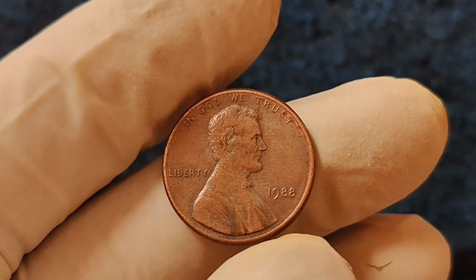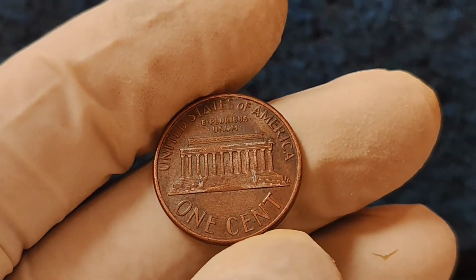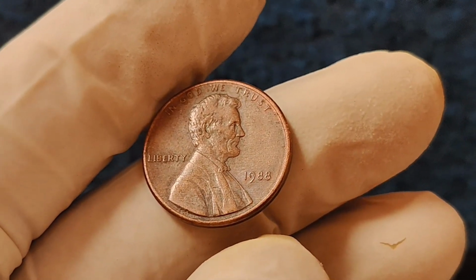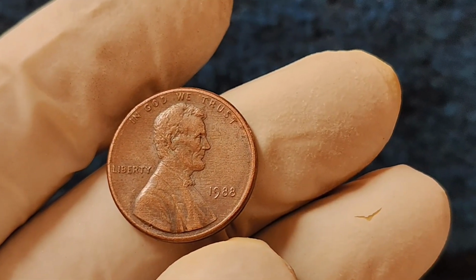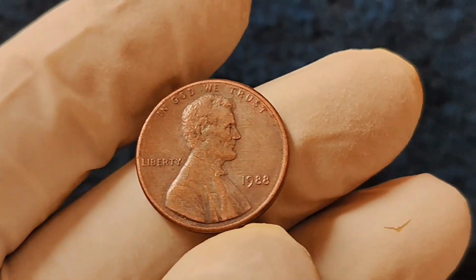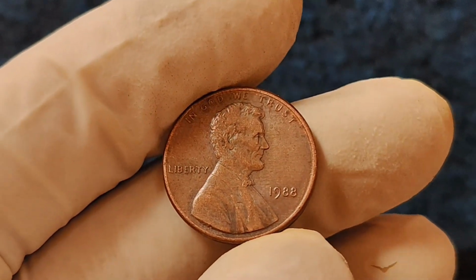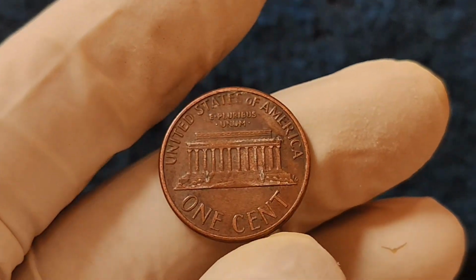High-grade specimens and condition. In coin collecting, condition is everything. A standard 1988 Lincoln penny in circulated condition is worth face value, but a penny in mint-state condition, especially one graded MS67 or higher by professional grading services like PCGS or NGC, can command high prices. The fewer scratches, marks, or discolorations, the more desirable the coin. If you find an uncirculated 1988 penny with a bright red luster and no significant imperfections, it could be worth hundreds or even thousands of dollars.